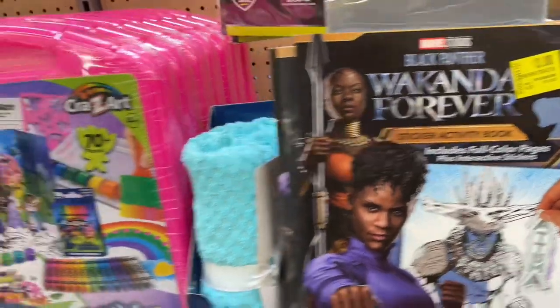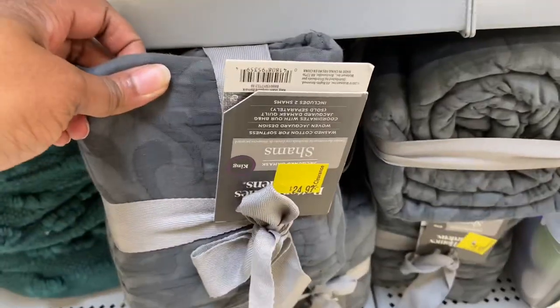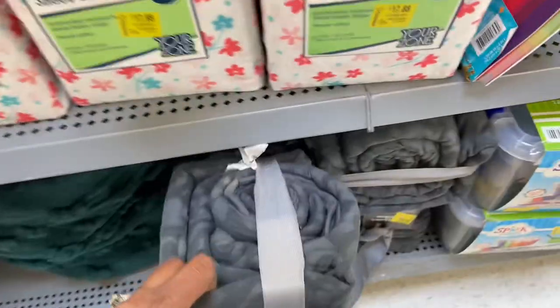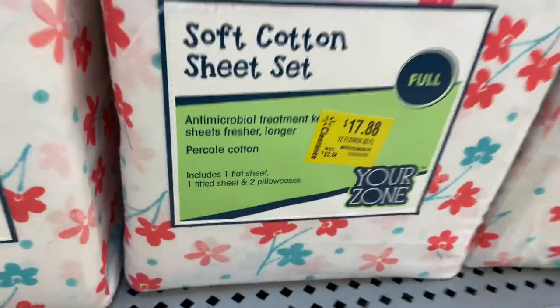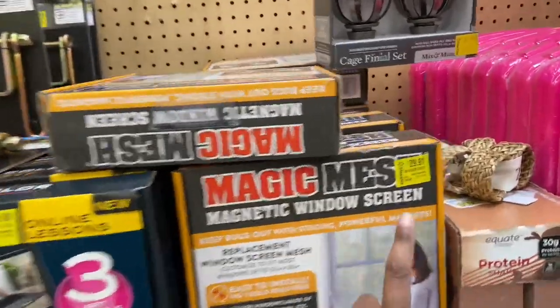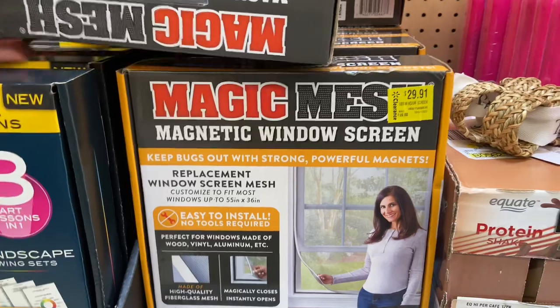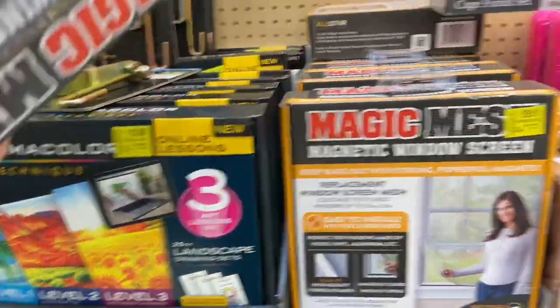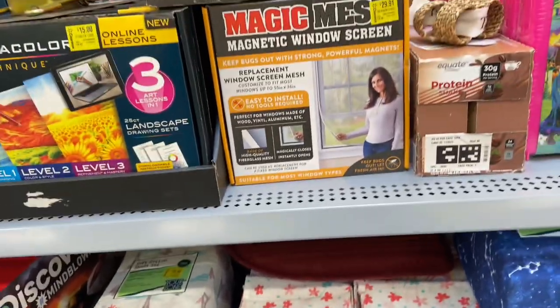$3 for the Wakanda activity book. $24.97 for shams. That's pretty high. What if we have more hidden clearance? $20 for the cotton sheet set. $17.88 for the full size. $29.91 for the mesh replacement screen, down from $39.98. It says it keeps bugs out.